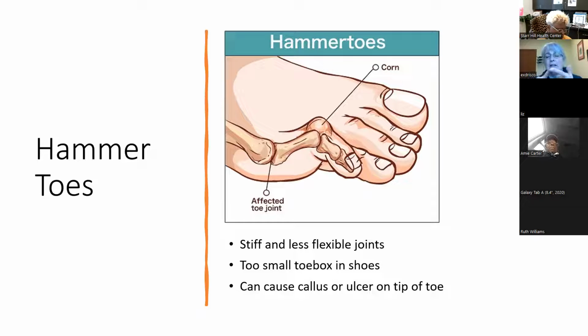And that can cause two things. It can cause skin breakdown at the tip of your toe, or in the knuckle part, you can develop a corn because it's rubbing against the top part of your shoe. And that's another place that you may develop skin breakdown as a result of that friction. Okay. So one of the things we'll talk about a little bit later is diabetic shoes, which are built to help accommodate this kind of foot problem.